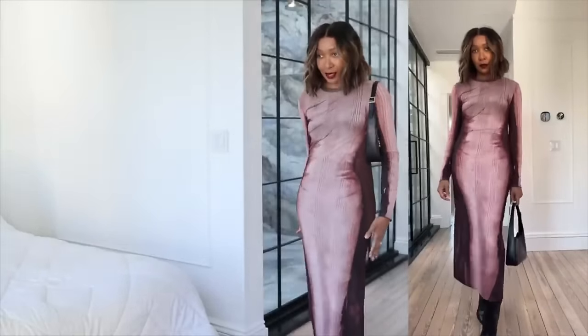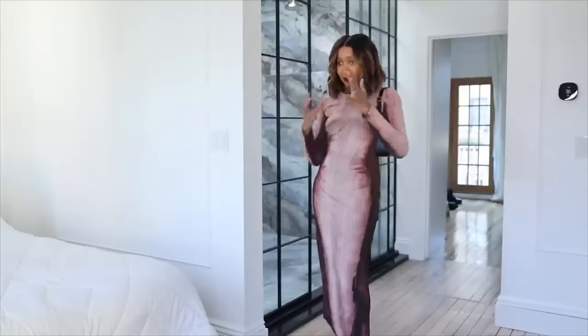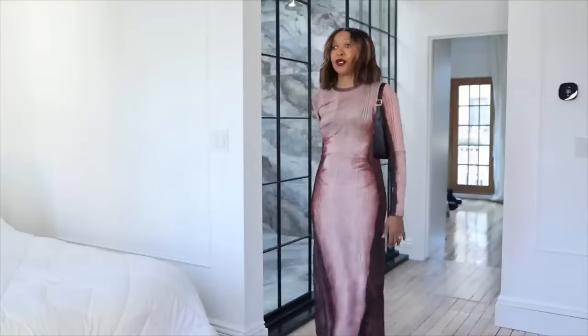So look at this combination. It's almost giving like a 70s vibe with the jeans. I told you this is the best I've had from Urban Revivo to date. Look at the print on it. It just gives the illusion of what you want it to give.